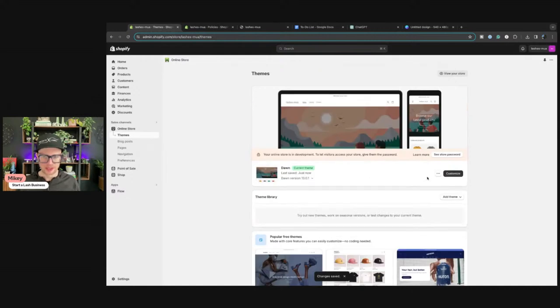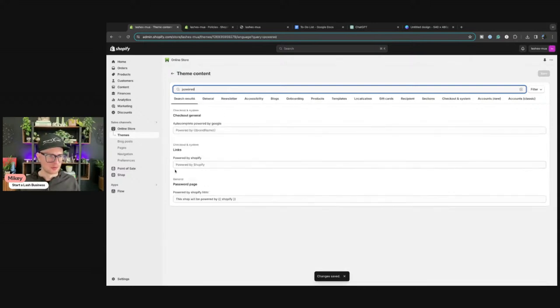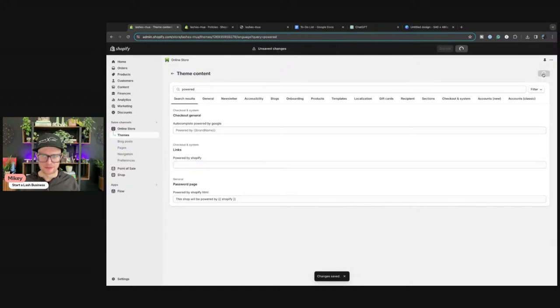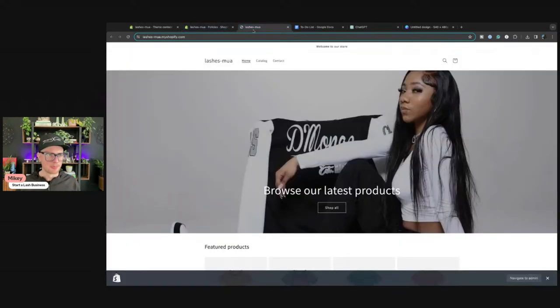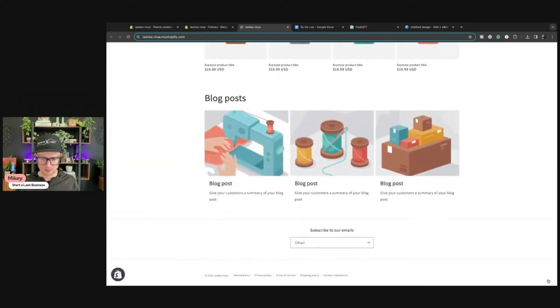So you're going to go to themes. You're going to go edit default content here, search powered, powered by Shopify. Click there, click a space, hit save. Okay. Now, when we go back here, it might take a second to update. And let me get rid of this. See, the powered by Shopify is gone. You do not want the powered by Shopify down there.